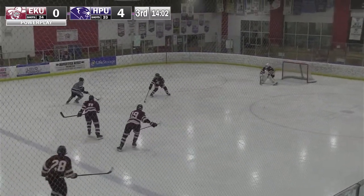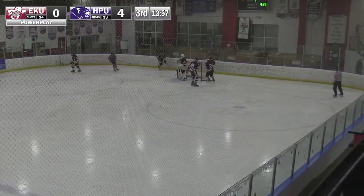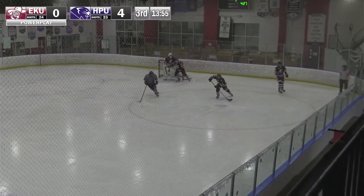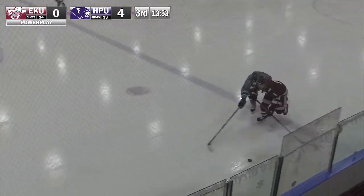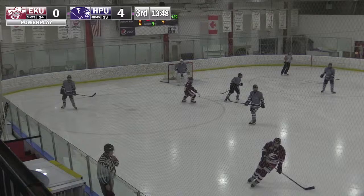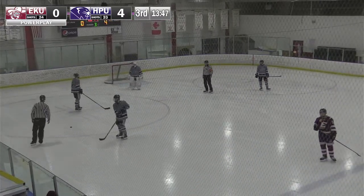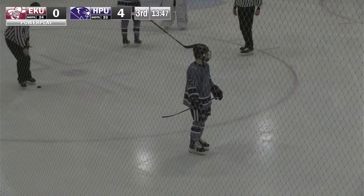Short-handed is Skorsky coming across the ice. He's holding on to it. I don't know if he's trying to kill time or look for a shot there. He almost had both. But when in doubt, he's going to get some clock chipped off there as Rintala takes it back for the Colonials. Lost the puck there. Slapped away by Ringstad and into the netting. And forces a stoppage of play.